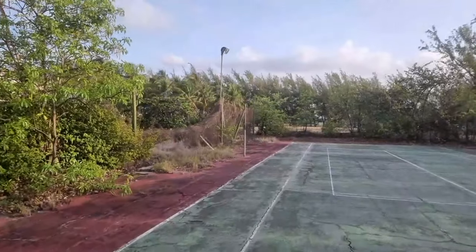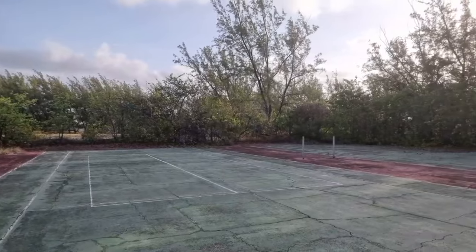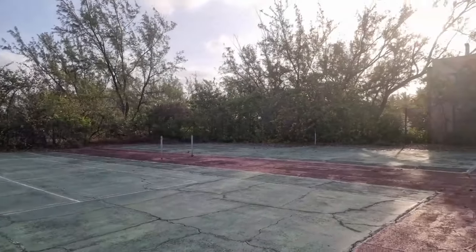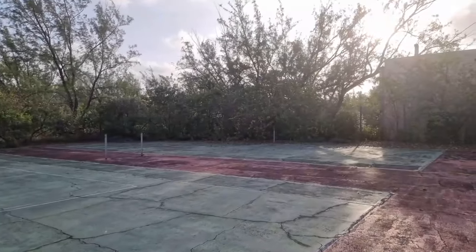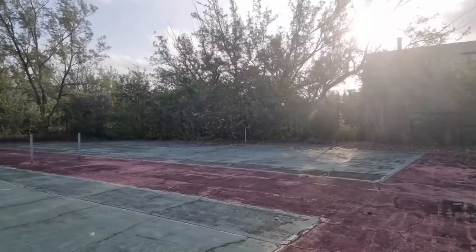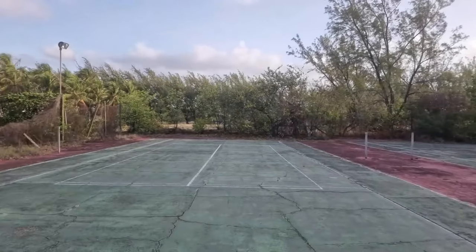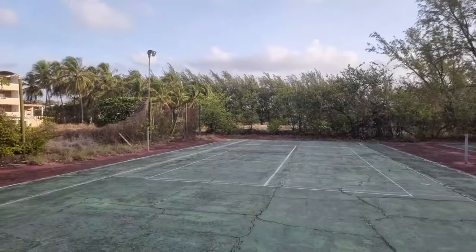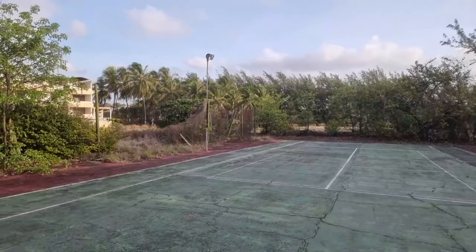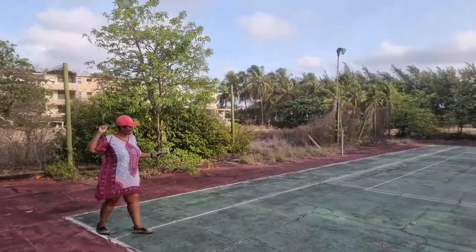As you can see, there were two full courts up here, fully lit as well, so you could play morning or night. Definitely not usable right now. I guess you could come up here and knock about a little bit, maybe skateboard. It is usable, but I don't know what the security aspect is up here. I see it's patrolled quite often by the Barbados police force, who do some drive-throughs. I've spoken to a couple of them sometimes, just to let them know that we were bringing the beauty of this place to the world.